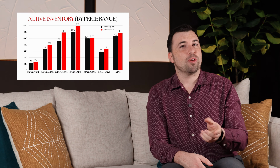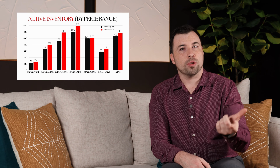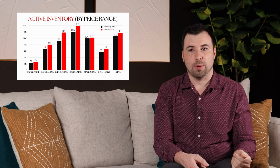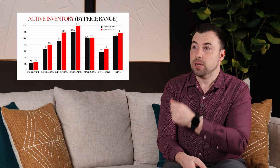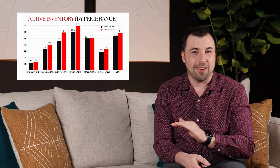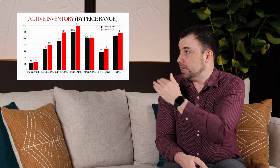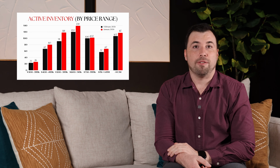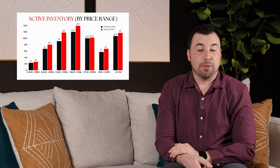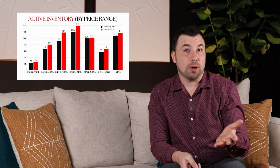Let's look at inventory by the different price ranges out there. So this is if you're looking to buy, how many homes are out there in your price point and what's been going on there. You can see that pretty much every single price point on there has gone down in terms of inventory. So you can see January is in red and the black is February. And so all of them have dropped down, some of them more considerably than others. So definitely need some more homes in all price ranges out there.